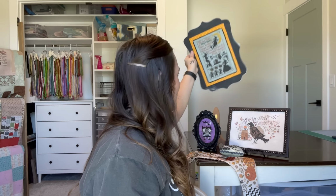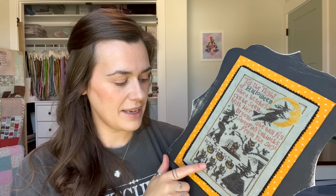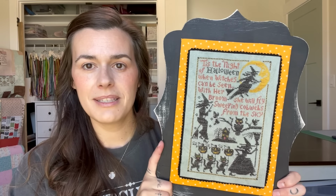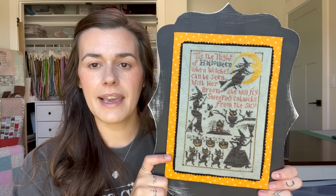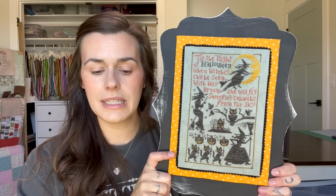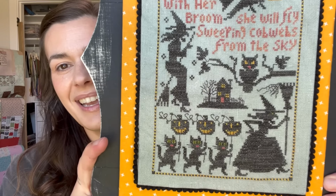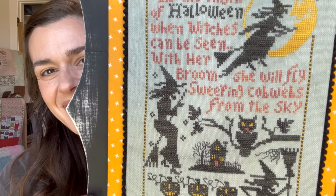Okay, and my last finish, I actually finished it this morning. Well, I didn't finish, I finished the stitching last week or the week before. And this is Prairie Schooler Sweeping Cobwebs. I stitched it on 36 count Xtrude Designs Ghostly Shadows with the Shepherd's Bush conversion minus the black. The black I used Drosselmeyer from Color and Cotton. And it just turned out so cute.